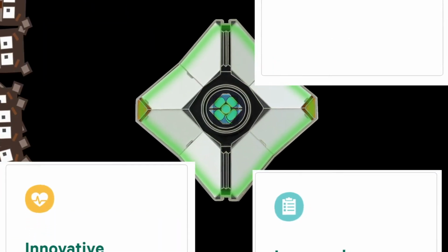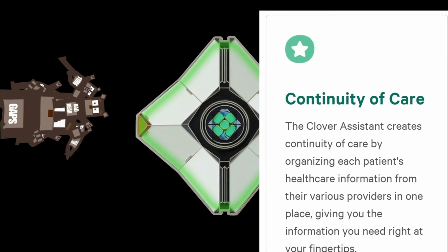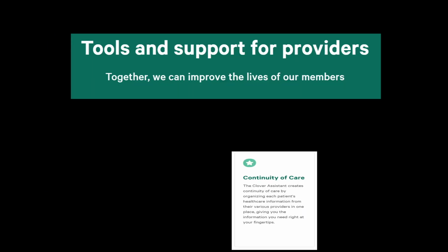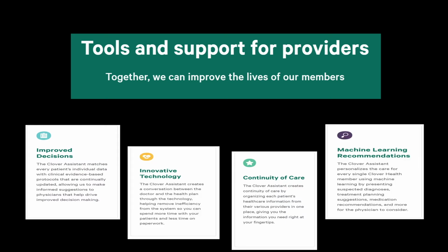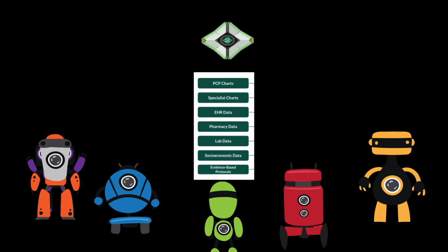What Clover Assistant does. We've covered many of the specific challenges that Clover Assistant is looking to solve. So what does it do to overcome them? If you review the official documentation around Clover Assistant, you will quickly learn that the entire apparatus of the Clover Health Systems marketing engine is designed specifically to speak the language of PCP, that is, the language of primary care physicians. So I'll show you the outline of each of the areas and then we'll bring it all together.